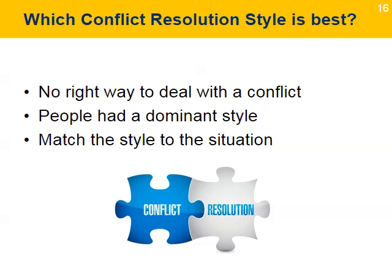There is no one right way to deal with conflict. Much of the time, it will depend on the situation. However, the collaborative style has the potential to be highly effective in many different situations. Most people have a dominant style that they tend to use more frequently. Successful leaders are able to match their style to the situation. There are times when even avoiding a conflict can be a good choice.